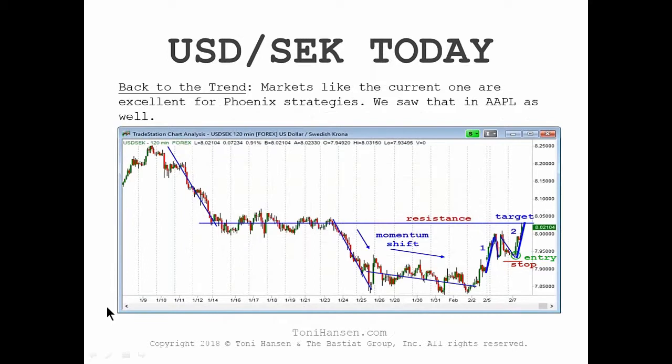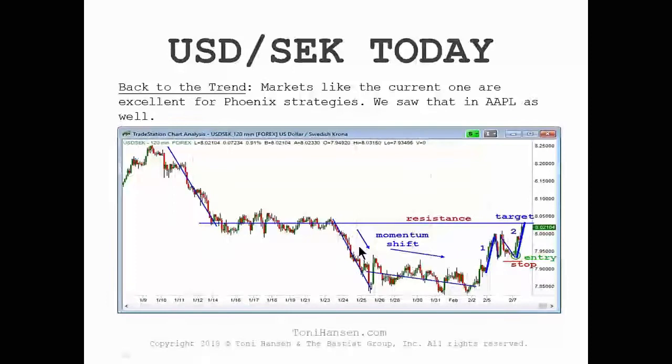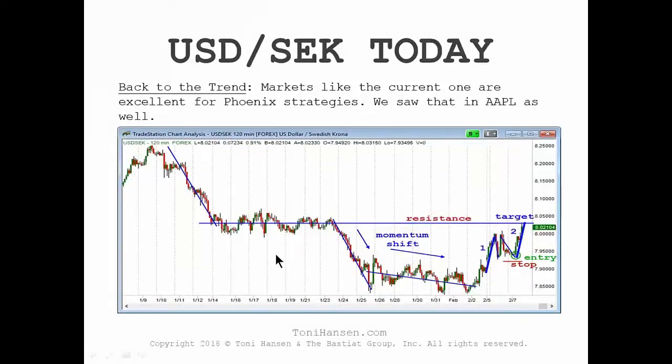Now, let me show you guys some action today. So we've seen this happening in the past over the last month or so. We saw a trade from yesterday, a trade from last week, a trade from a couple of weeks ago. Well, here's one that happened today. So here we have the dollar krona. You can see I've been doing a lot of forex trading lately, but I don't just trade forex. I trade all markets. So futures, forex, basically you name it, I trade it.